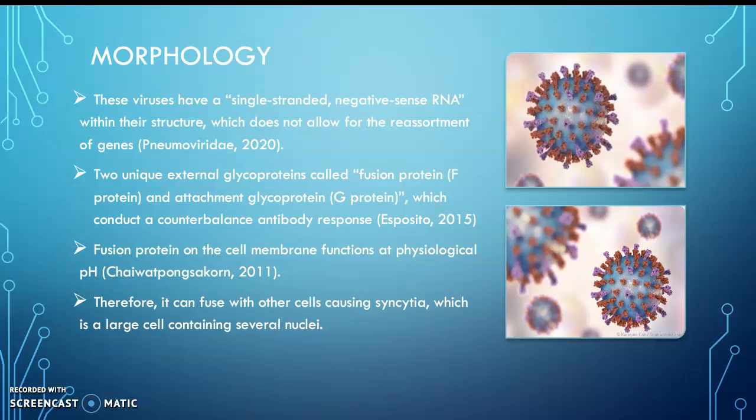RSV has two unique external glycoproteins. One is referred to as the fusion protein, the F protein, and the other is the attachment glycoprotein, the G protein, which helps conduct the counterbalance for the antibody response. These fusion proteins, which are uniquely found on the cell membranes of RSV, are able to function at physiological pH, which is an important reason why they are able to fuse with other cells, resulting in syncytia, which is a large cell that contains several nuclei.